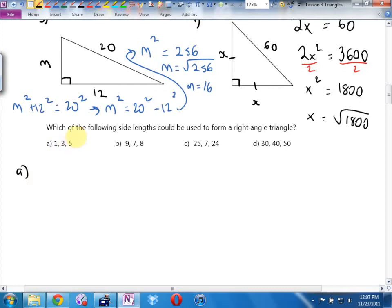So here's what we're saying: does 1 squared plus 3 squared equal 5 squared? My way of making that a question is I put a question mark above the equal sign. That's my way of saying, are those equal to each other? If they are, then that is a right triangle. If they're not, then I know that triangle can't have a right angle. And I didn't have to draw the stupid thing, so it's a nice time saver.